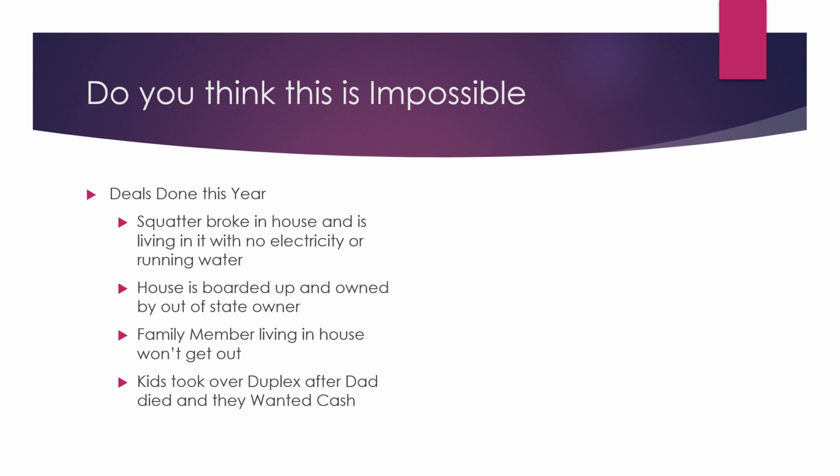So there was a house a squatter broke into. They kicked in the back door. The house had no electricity and no running water. The squatters were in there for more than 90 days. And guess what that house looked like? It was a drug catastrophe, and people doing people things all over the house, and living there in just horrible conditions. They wanted out. There was a house boarded up by an out-of-state owner that probably hadn't been touched in 2 years. And they were continually getting fined for weeds and things of that nature.